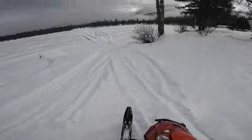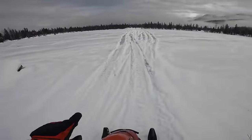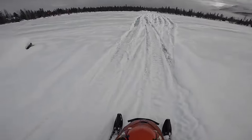Okay, so we're going to go across the lake. It looks a little sketchy. I know that there is ice, but just seeing those tracks kind of sketched me out.